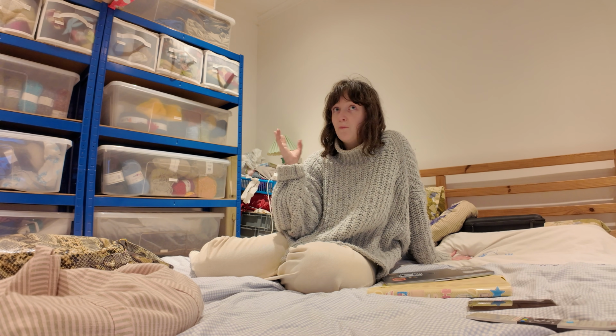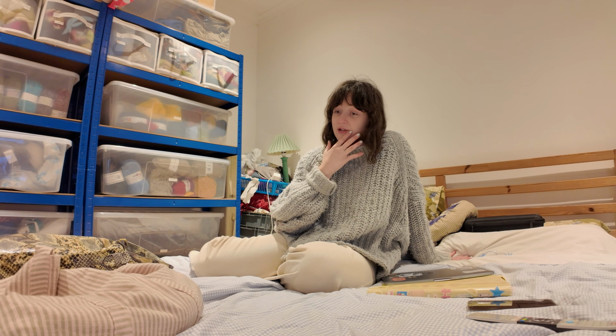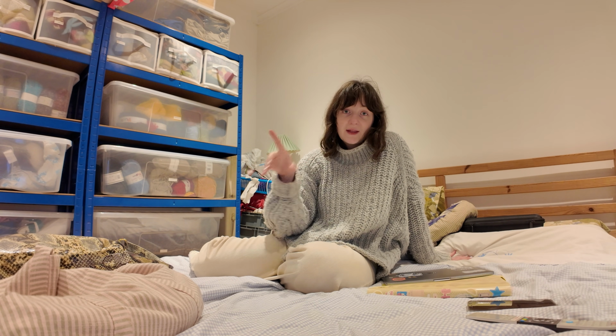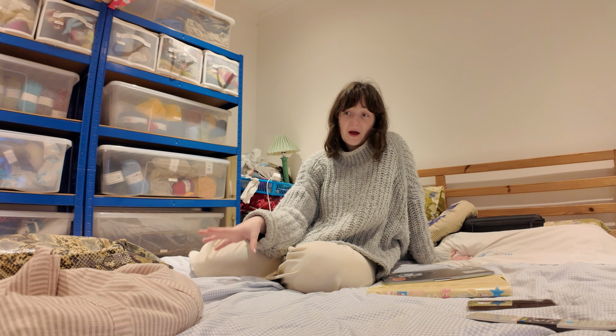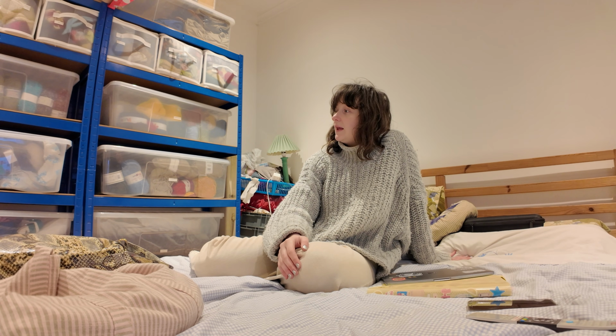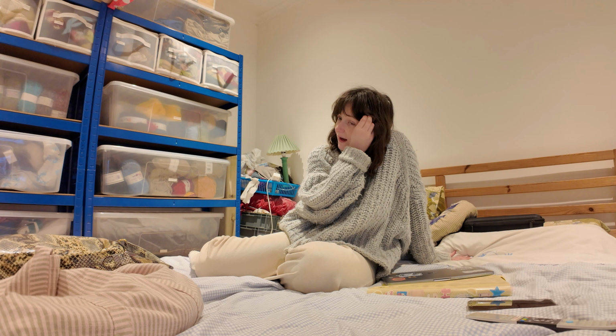And then I'm going to move everything that's in the living room into the dining room, which I can't lie, I'm pretty knackered today. I made the mistake of also going to the gym this morning, which I probably could have done without, considering that I'm going to be lugging a lot of stuff around again.